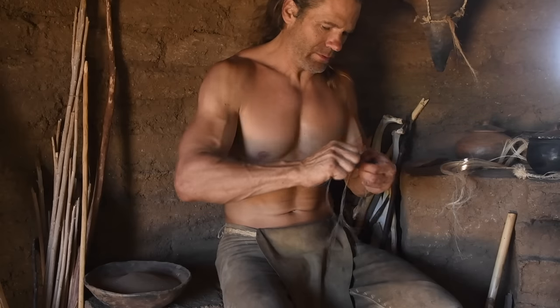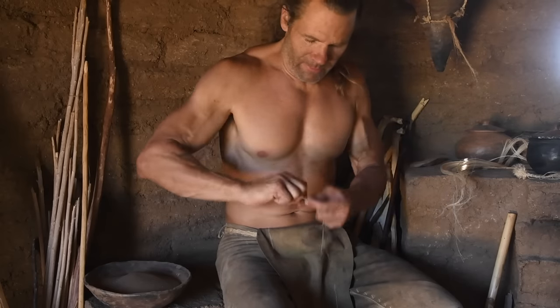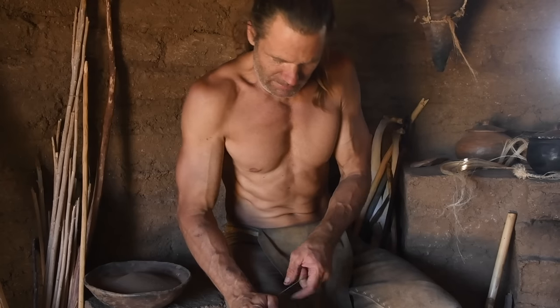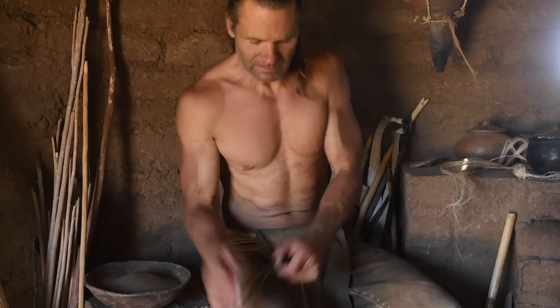Making cordage from yucca fibers is a never-ending job. I'm going to use about 800 feet or about 240 meters of cordage for a hammock. Most of it is already made, but I will need to make more.